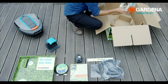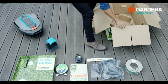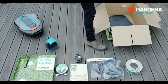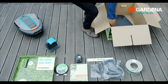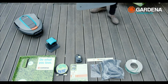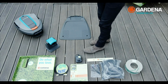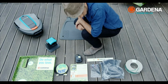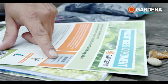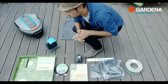The reel of wire for the boundary and guide wire, we still have to find out exactly what they are. And not to be missed, the base plate is found right at the bottom. Oh yeah, don't forget the registration. So let's get started and take a closer look at the mower.